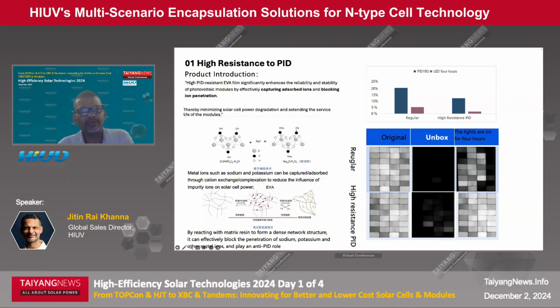The metal ions, such as sodium and potassium, can be captured and absorbed through cation exchange complexation to reduce the influence of impurity ions on solar cell power. By reacting with matrix resin to form a dense network structure, it can effectively block the penetration of sodium, potassium, and other metal ions and play a very effective anti-PID role.